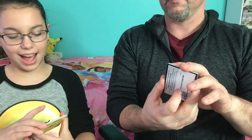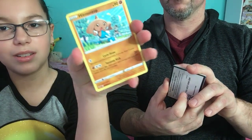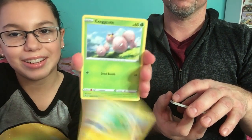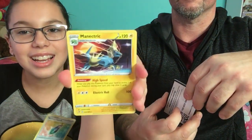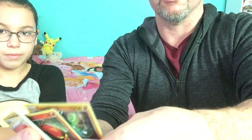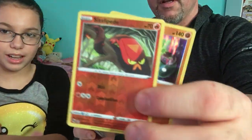1, 2, 3, 4, and we got Lightning Energy, Heroes Metal, Hitmontop, Krokorok, Wailmer, Cottonee, Clobbopus, Electric Execute, Reverse Memory Capsule, and Manectric. And nothing. Here you guys go. So it was correct. Not anything. Supposed to be 1, 2, 3, 4, but I just want to show you the last two if I get anything. Holo Zygarde, that's normal. Okay, so you're guaranteed a holo. Nothing.